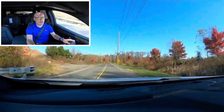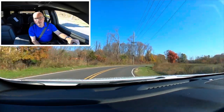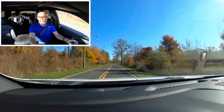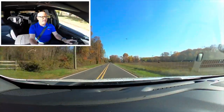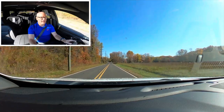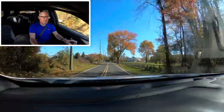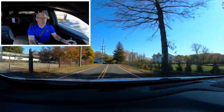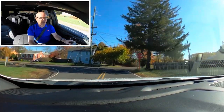We're coming up to a hard right turn on the brakes. Serious body roll, as I expected, and then we're back off to the races down the road. And again, nice gear holding and nice shifting by this 9-speed. So overall, some nice pickup here with this naturally aspirated engine. I love the linear torque delivery that it provides, as all naturally aspirated engines do.